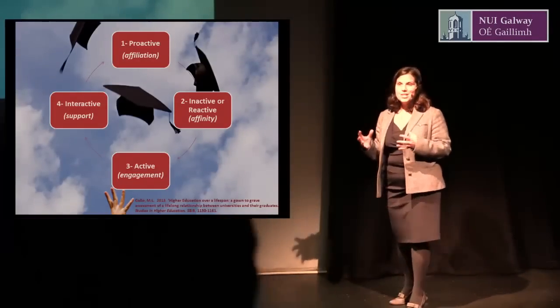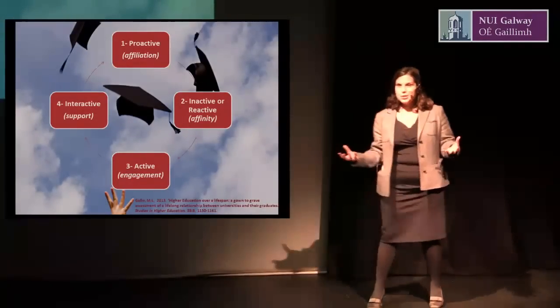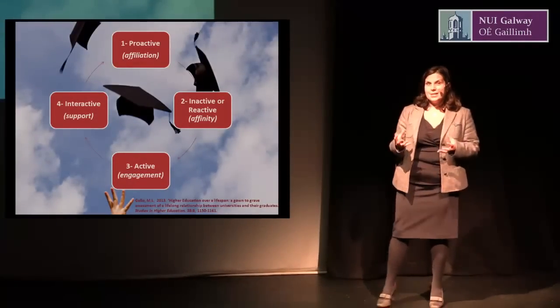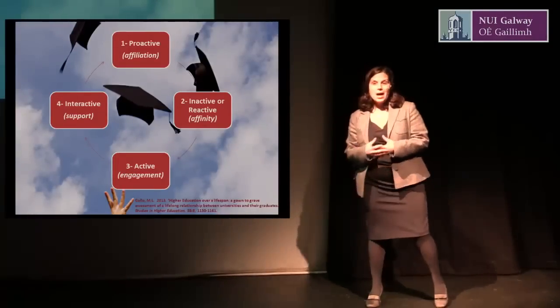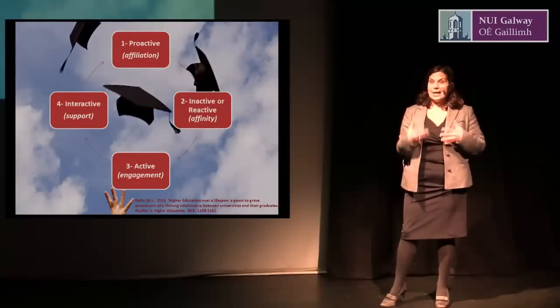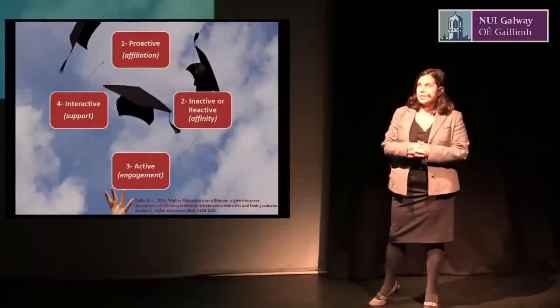So the first stage is a proactive stage. You haven't graduated yet, you're still a student, and you're motivated proactively to meet the qualifications to graduate. And you're also getting involved in many activities. You might get involved in the canoe club or certain societies.